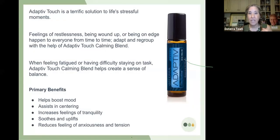Okay, Adaptive touch, a solution to life's stressful moments. Feelings of restlessness, being wound up, being on edge, happen to everyone from time to time. Adapt and regroup with this blend. Feeling fatigue, difficulty staying on task, helps create a sense of balance.